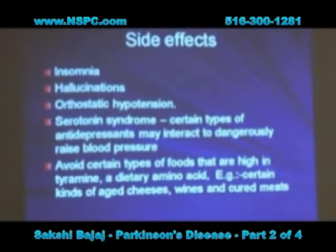Side effects are insomnia, hallucinations, orthostatic hypotension. And now these are pretty much common to most of the drugs that we use for Parkinson's. Serotonin syndrome: there are certain antidepressants that interact with this set of drugs and can dangerously raise the blood pressure. So we need to be very careful that they're not on these medicines before we introduce Azilect or selegiline to them. There's another thing called the tyramine reaction.